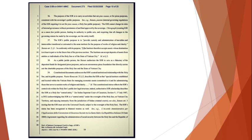The Institute cannot accept deposits of assets from entities or individuals of the Holy See or of the State of Vatican City. As a public juridic person, the Statuto authorizes the IOR to act as a fiduciary of the deposited funds for designated pious purposes and as an autonomous pious foundation that directly carries out the charitable purposes of the Holy See and the State of Vatican City.